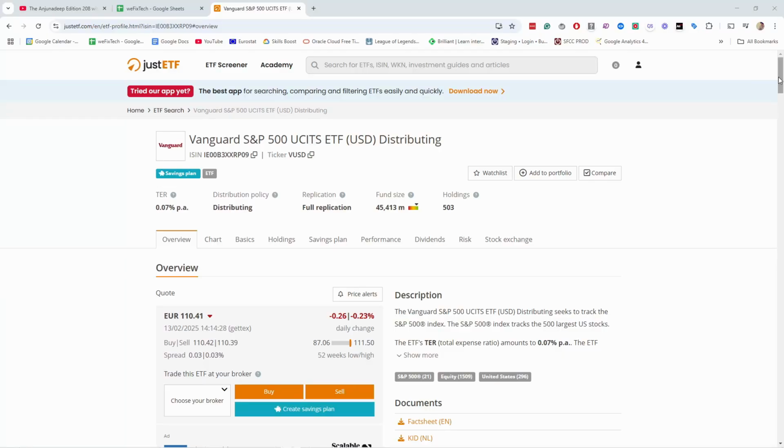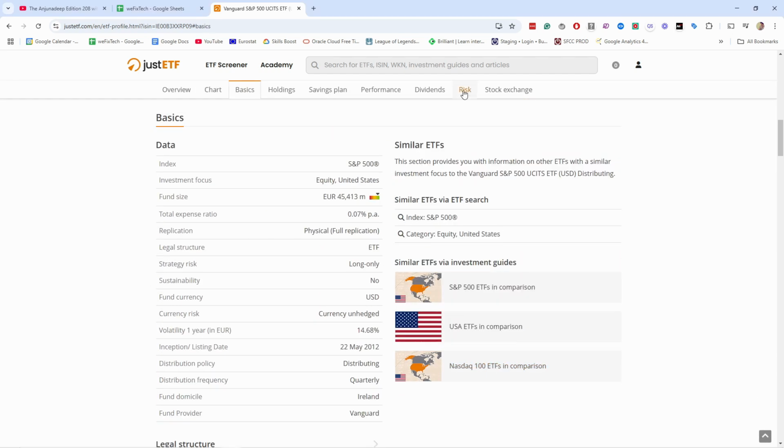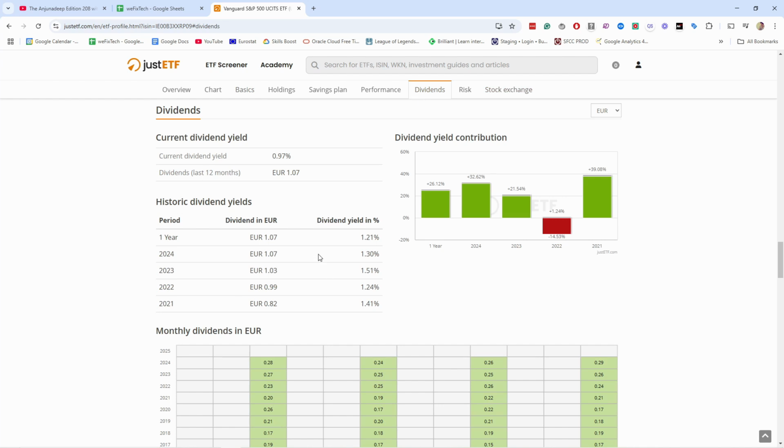And also, on paper, accumulating is better for long-term investing because of the compound growth of the dividends. Although the difference is small, it's still something to take into account. You can always research your ETFs on sites like justetf.com. Here you see a distributing ETF that pays dividends quarterly, and here you can click on the dividends and you'll see how much they paid in the past. So you will get roughly the same amount the next quarter.